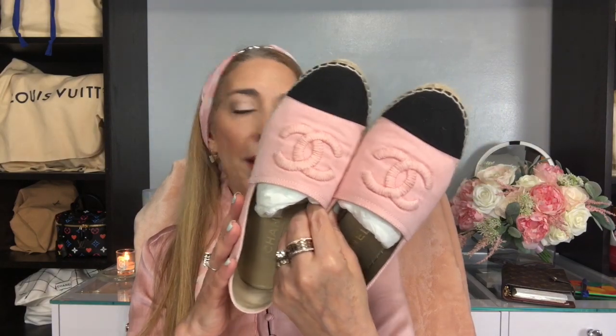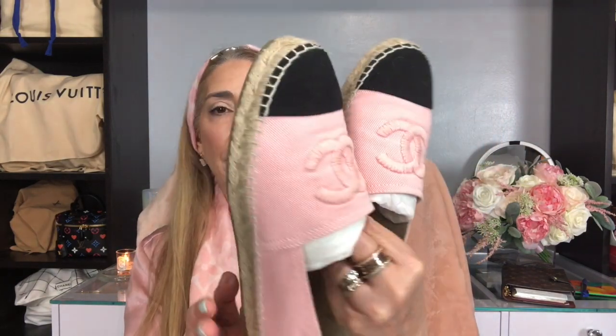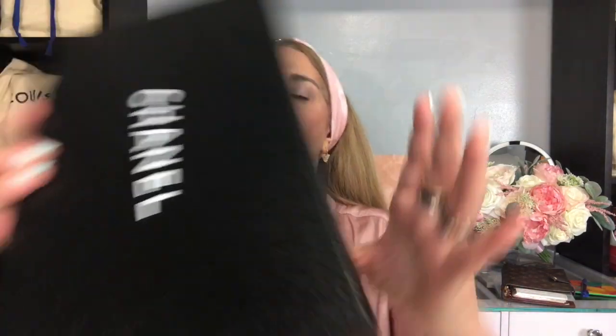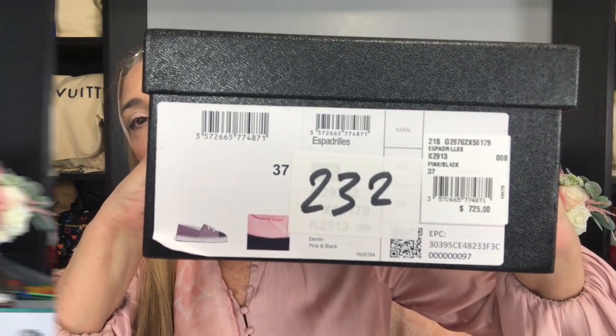The second pair I picked up are these right here, and these are the denim, in the light pink and black. Again, also have been worn. I thought this was such a pretty combination. And let me share the information for this particular one.